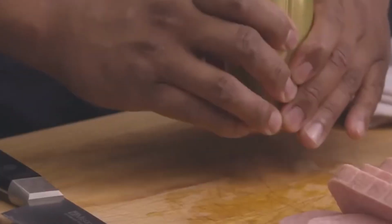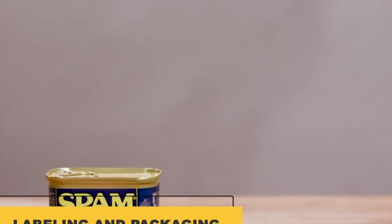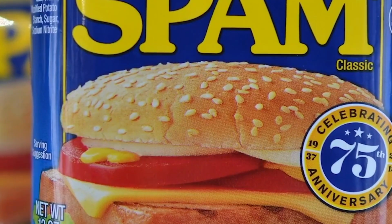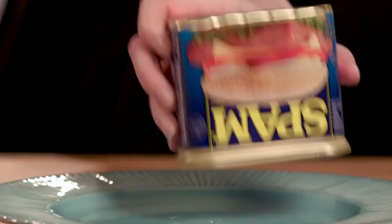The cans are sealed and cooked again under high heat, just like Spam, to sterilize the contents and lock in freshness. Once cooled, they're labeled and distributed across the country, waiting to be turned into a quick tuna melt or a creamy casserole. Canned tuna's versatility is legendary.